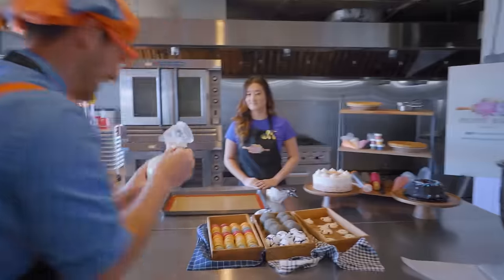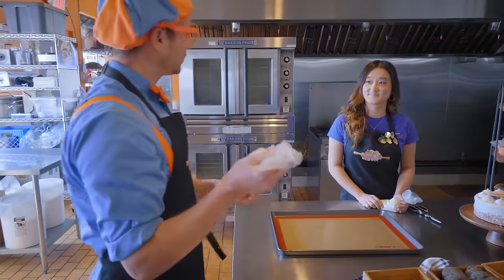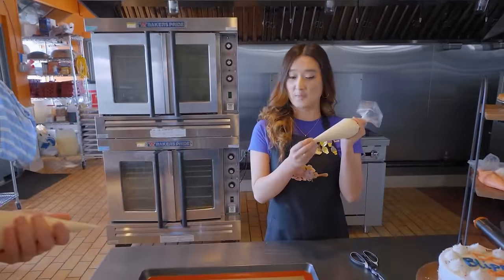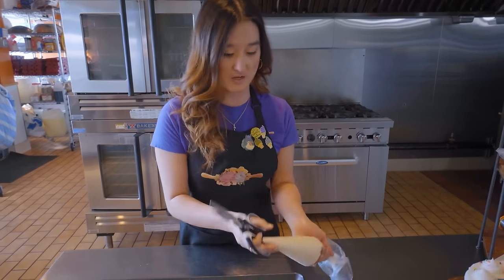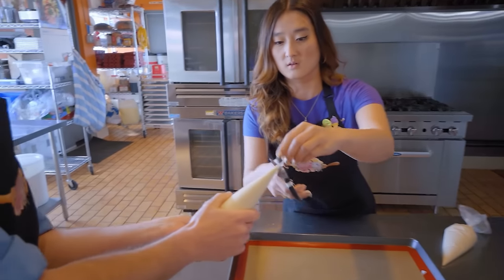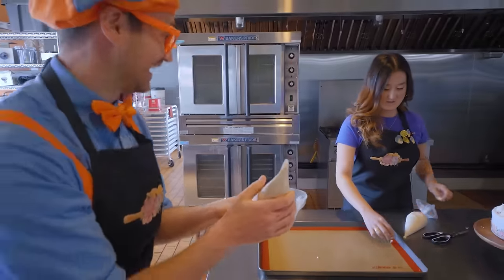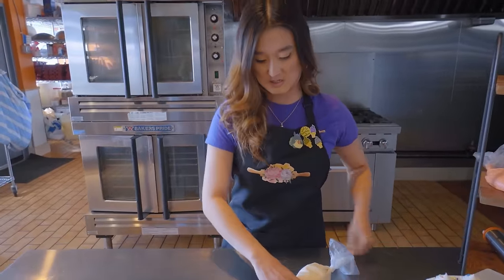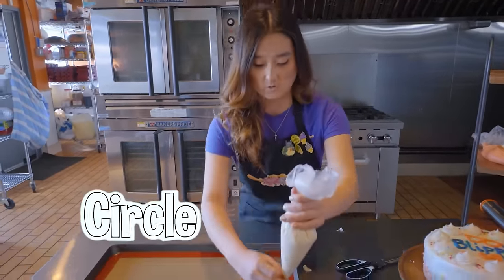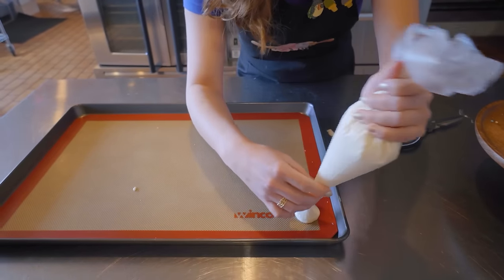Woohoo! Okay, Jennifer, now that we have the batter in the piping bags, what do we do now? Well, first we need to cut the bag. Okay. And we're gonna make some cow macarons. Ooh! To do that, first, you're going to need one big circle. Okay. Gonna make cow macarons.